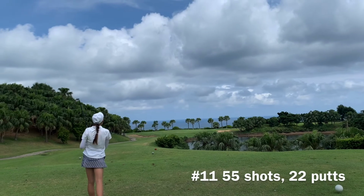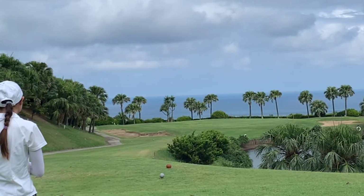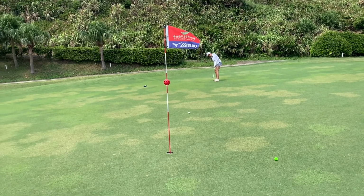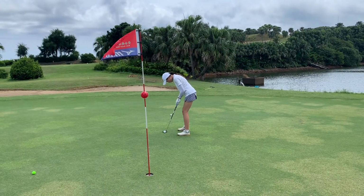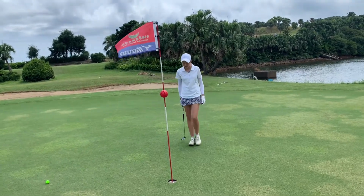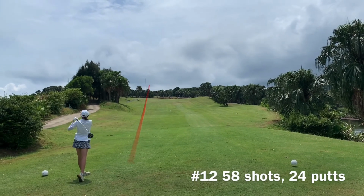Move on to the third hole, par 3. She's put that on the left side of the green, flag high. Given that a good whack. It's a bit too much speed on that one, but nice to see she's going for it. And she makes a par, and so cleans up the double bogey from the previous hole.